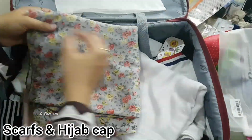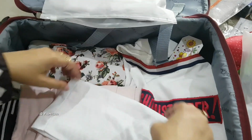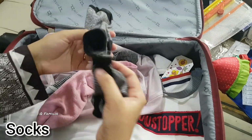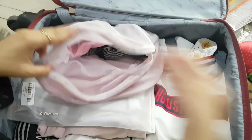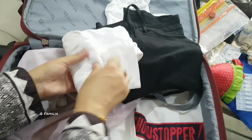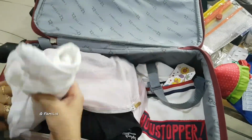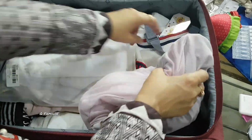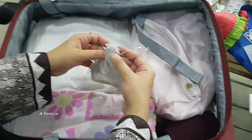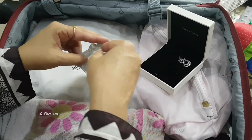We put our scarves and our hijab caps in zipper bags. We're gonna put our daily use stuff in one bag, such as jewelry, watches, perfumes, etc.